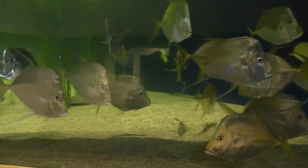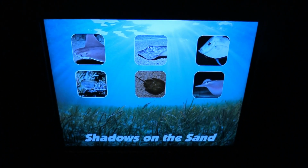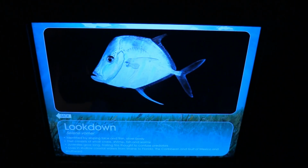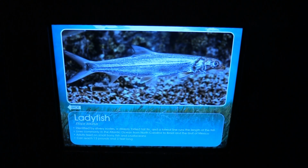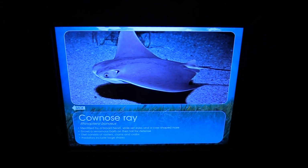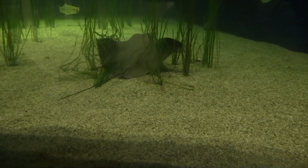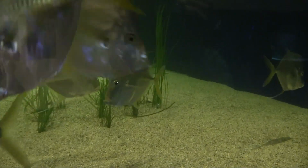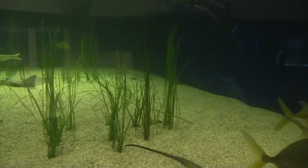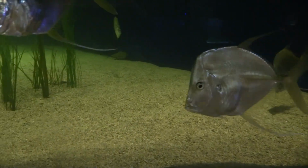This tank here, got more look down in here. This thing is called Shadows on the Sand. Got Atlantic horseshoe crab. Of course, we got the look down. We got yellow stingray. Got ladyfish. Got cownose ray. And Atlantic stingray. I mean, you'd probably like it. Horseshoe crabs towards the back. There's lots of look down. These are all found right off. Trying to show you the horseshoe crab.